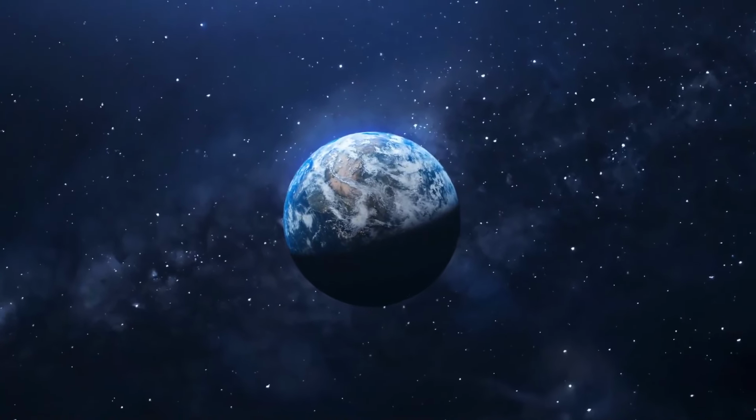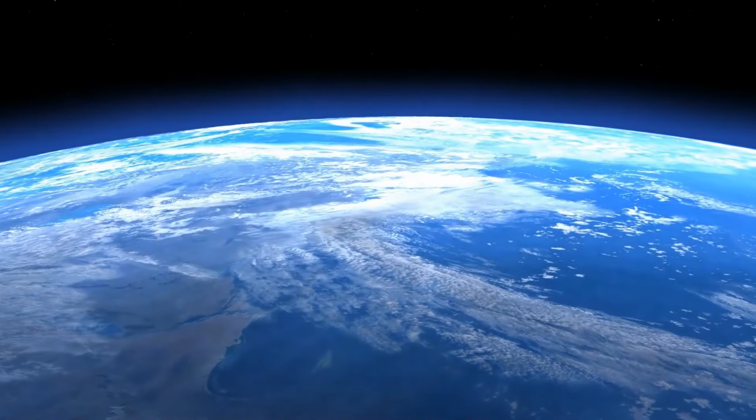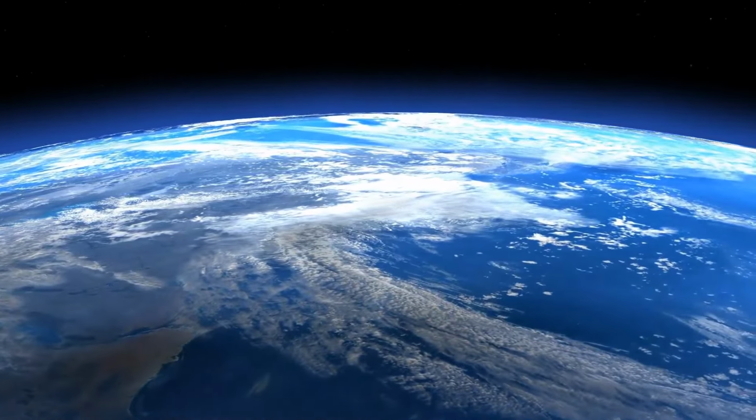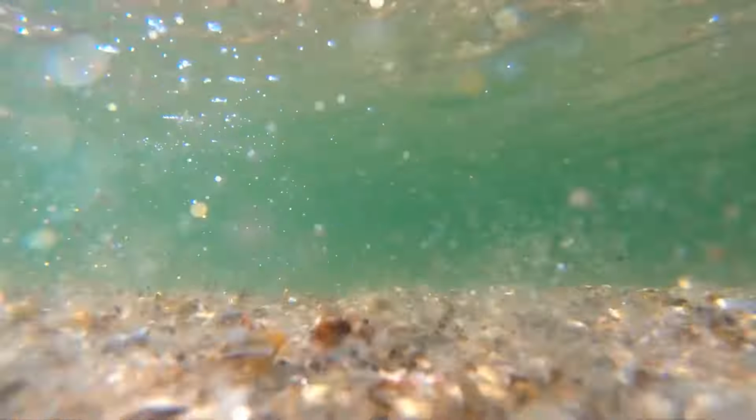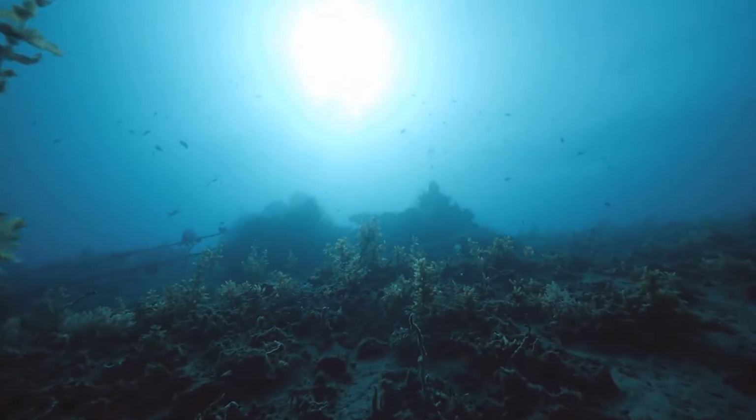The implications on Earth are also profound. If a large portion of life exists in the oceanic crust, then our understanding of life on our own planet could be completely changed. This exciting discovery stretches our understanding of life and prompts us to keep exploring the mysterious depths of our oceans, pushing the limits of our understanding.